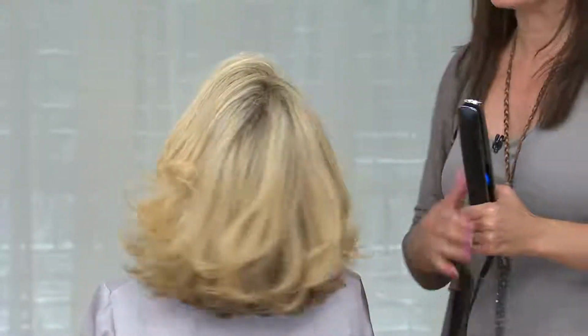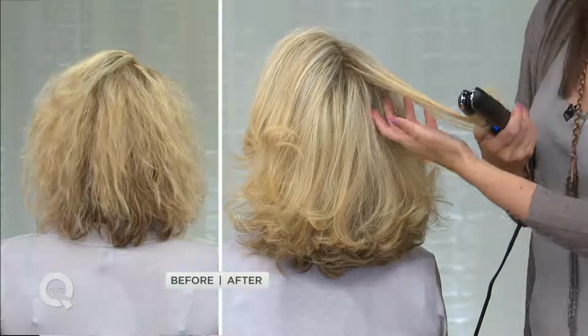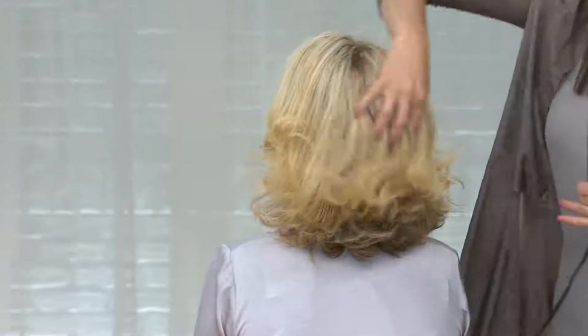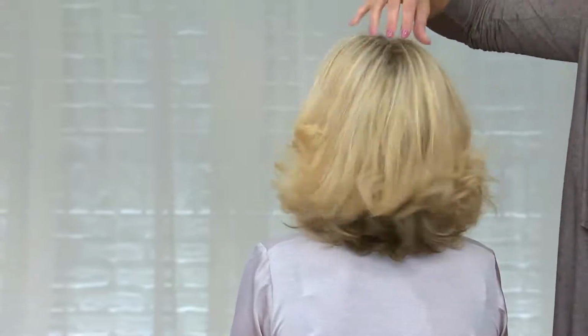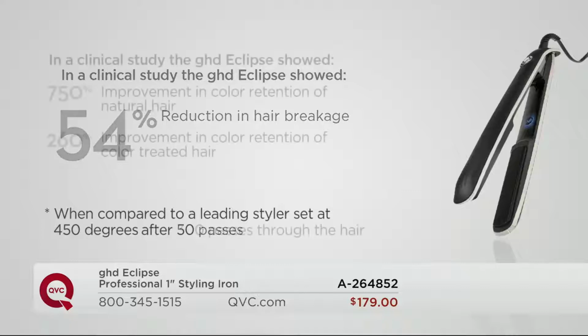Okay, so let's take a look real quick at some of the claims that we have, some of the clinicals that we've run here, and you can talk us through. There's the back. I mean, that is just gorgeous. The bounce, gorgeous. Look at the texture, the shine. Yeah. I'm protecting her hair from damage. So, 54% reduction in hair breakage. It's incredible. That's huge. Yes. There is no other styler that's going to do that for you. That right there, that's for me. And the fact that I don't have to go over my hair more than one time and it's done. But there's more that we're going to share with you.